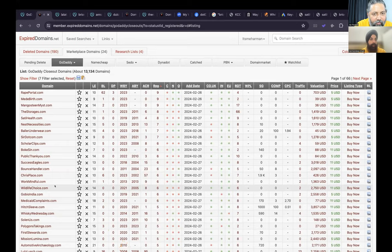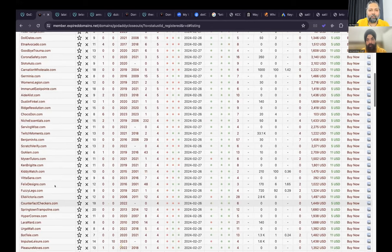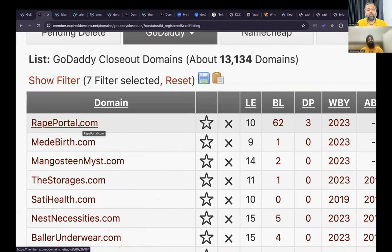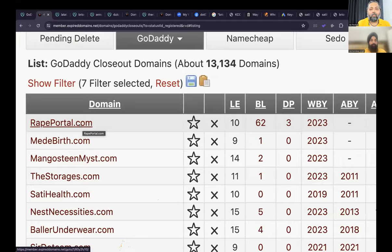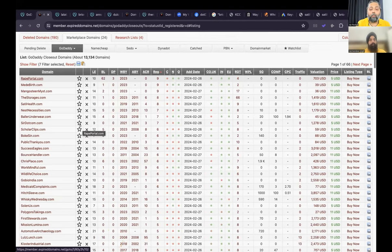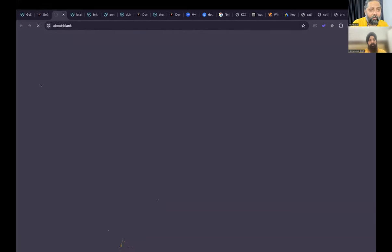Please explain negative domains. Okay, negative domain. Can you see this first domain? Even I cannot say this domain name online. This is a negative domain. If it says something about some crime or some negative social things, never ever buy that domain name, because firstly, nobody is going to buy that domain name. If you have this domain name in your portfolio, people will hate you.